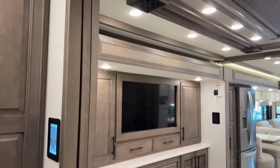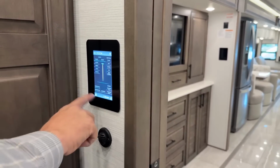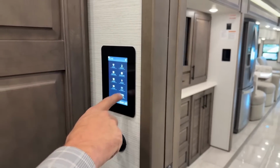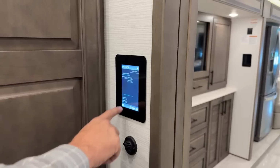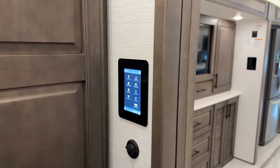This is the new HCC interface. It's a little different than the KIBs and stuff of the past. You can get in here and do the shades. Shades are all power. You have a TV lift, your tank monitors. You can do just about everything from here. You can turn on some exterior lights. If you feel like you hear something outside and you're in here, hit the rear security, it'll turn some lights on. Hopefully it's just a raccoon.